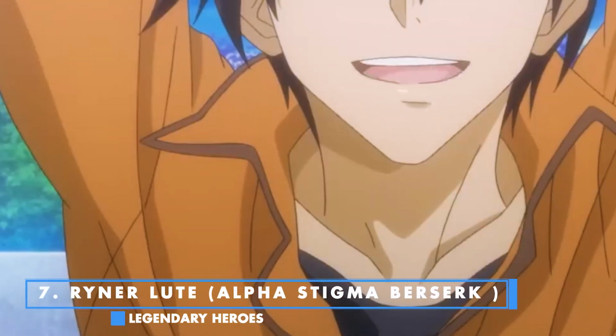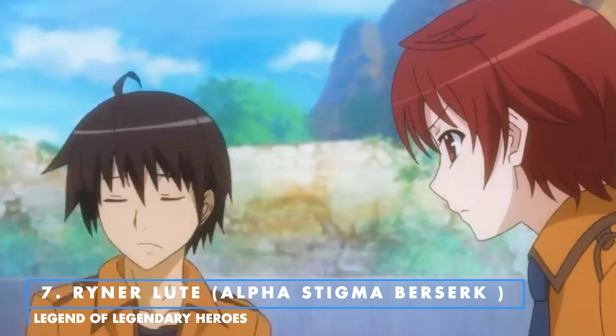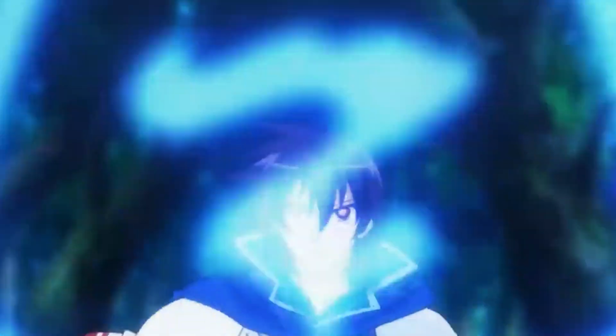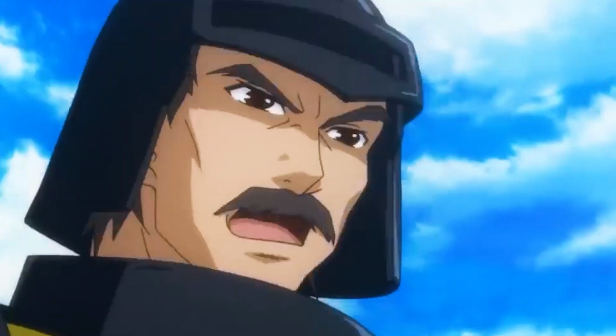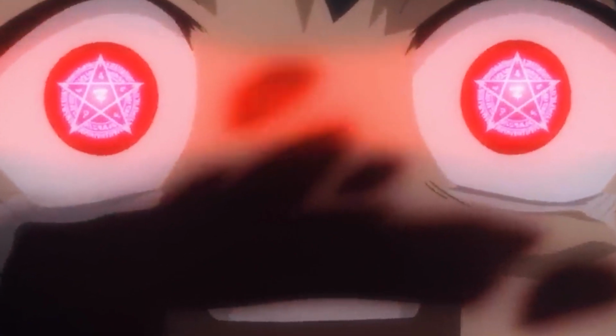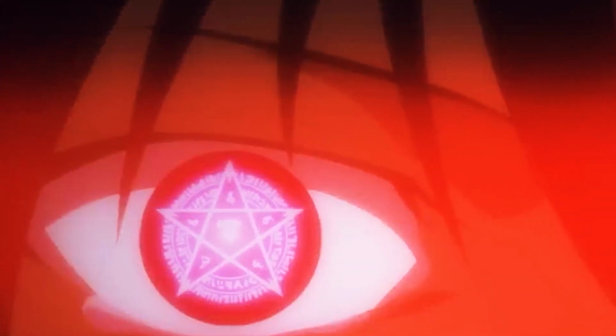Coming on number 7, we have Reiner Lute, the protagonist of Legend of the Legendary Heroes. He comes off as a dumb and careless guy working as a traveling researcher of the Roland Empire. Reiner was born with cursed eyes known as Alpha Stigma, which enabled him to analyze all sorts of magic. However, the user is bound to go berserk after activating Alpha Stigma. That's why Reiner decided to never use them.